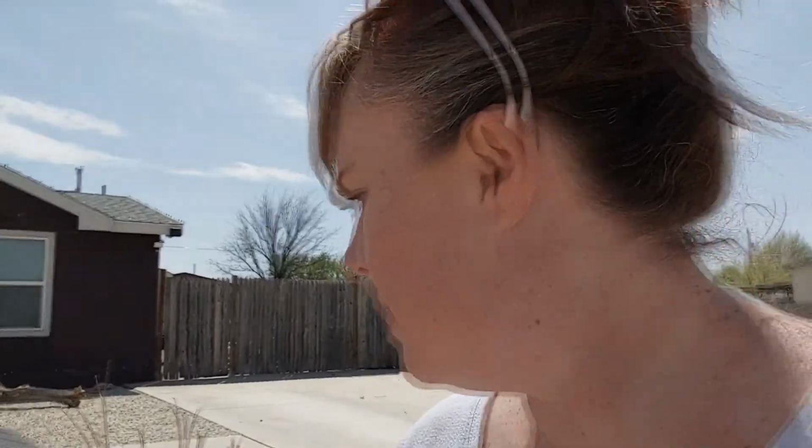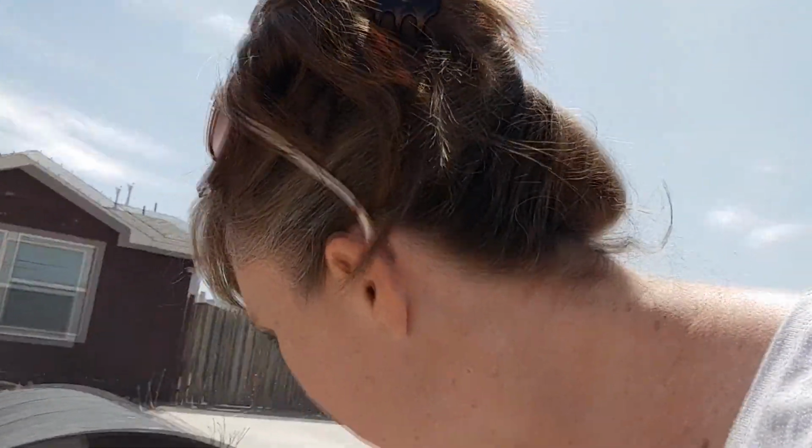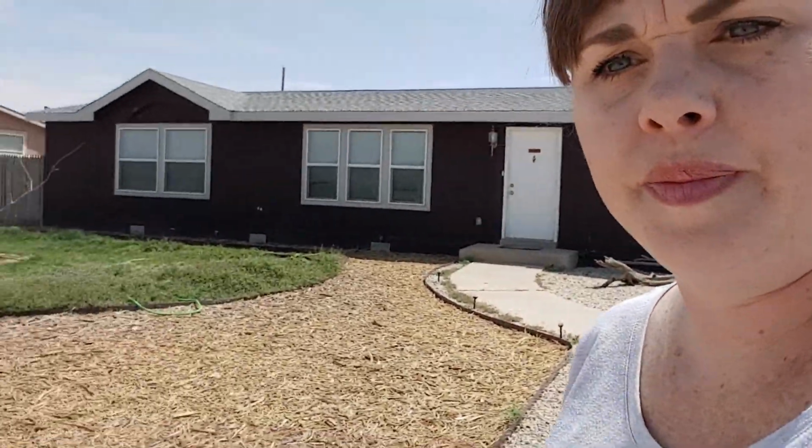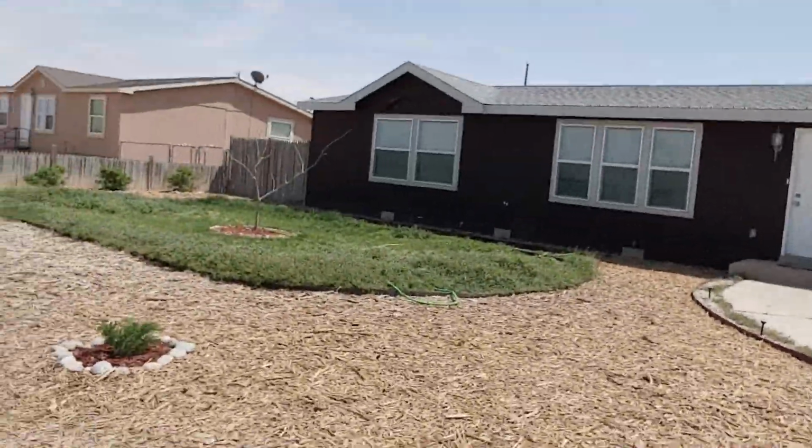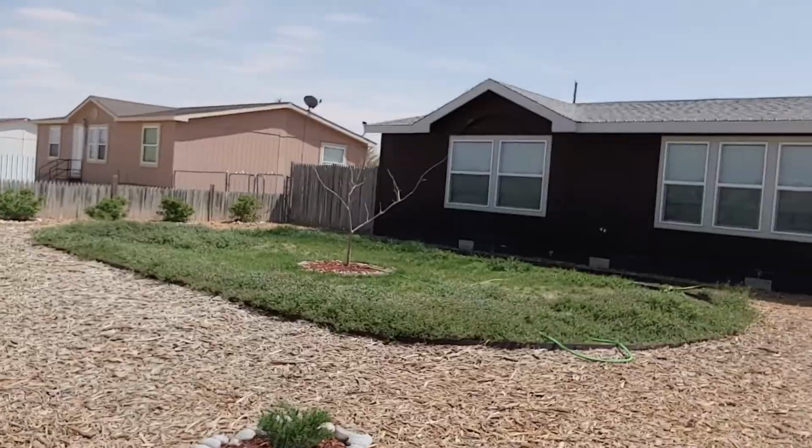Check the mail. Gotta get the grass mowed. We've got blooms coming up on my roses, so I'm so excited. So let's go take a look at those.